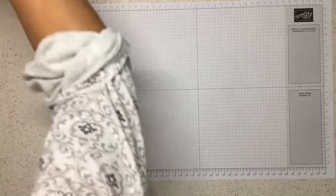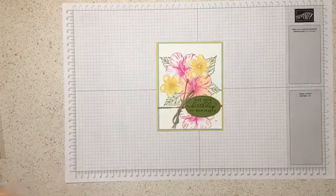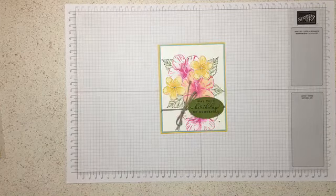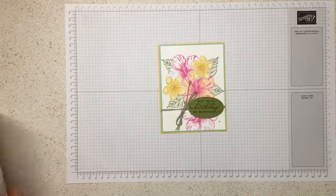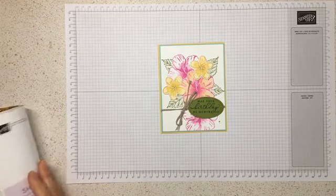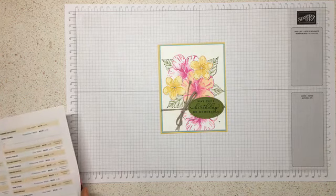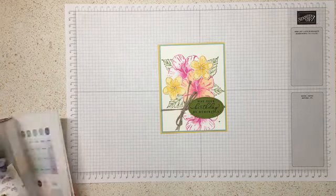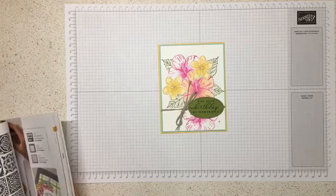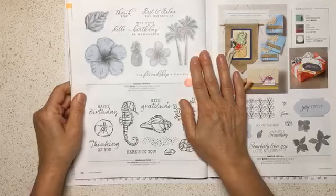Okay, so let's go with the first card, and this is that. Can you see it? Is that clear? So I chose the Timeless Tropical Bundle, and I'm going to show it to you where that is. Tropical, and I think I marked it, but I couldn't find it anymore. So I'm going to show you. It's on page 36 of the main catalog. Okay. And this was a carryover from the mini catalog that we had just retired.